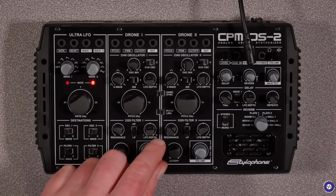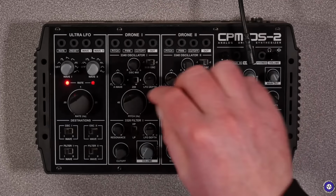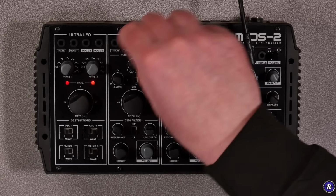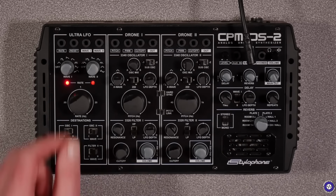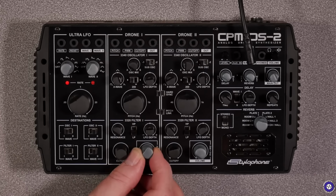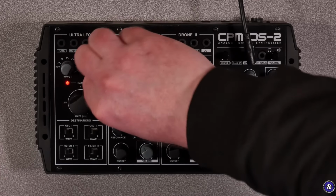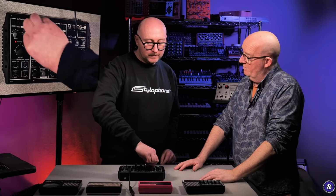With them being analog, you can actually blend through the different waveforms. So you can go from square wave through to triangle, and through to sawtooth. That's completely blendable. Can you modulate that? You can.